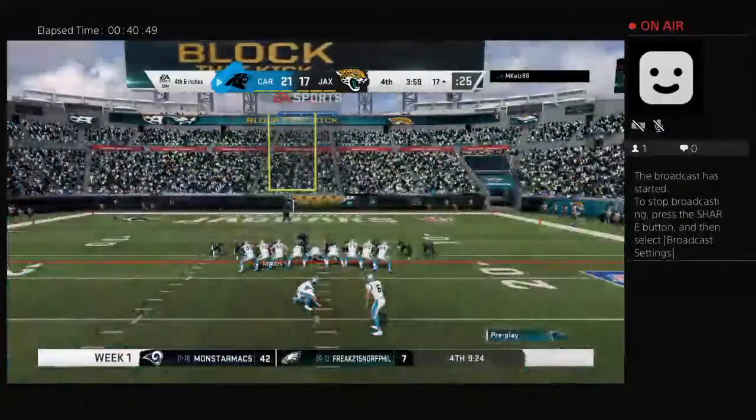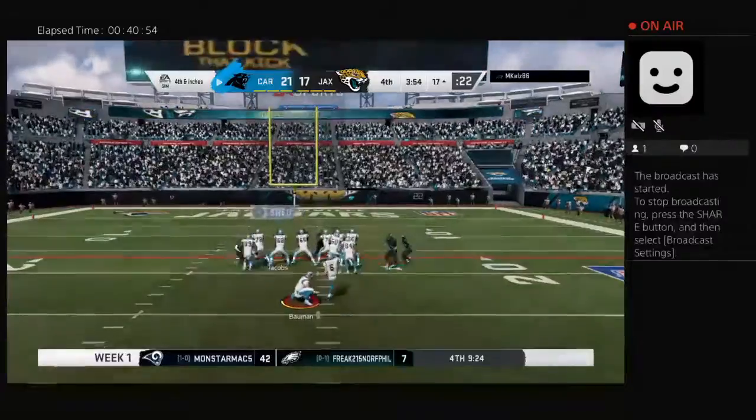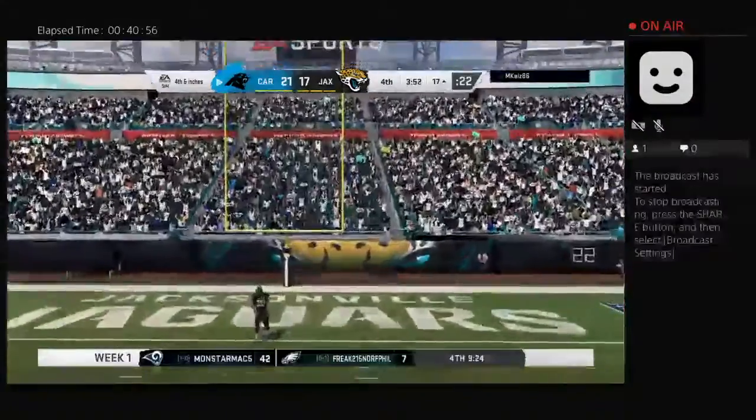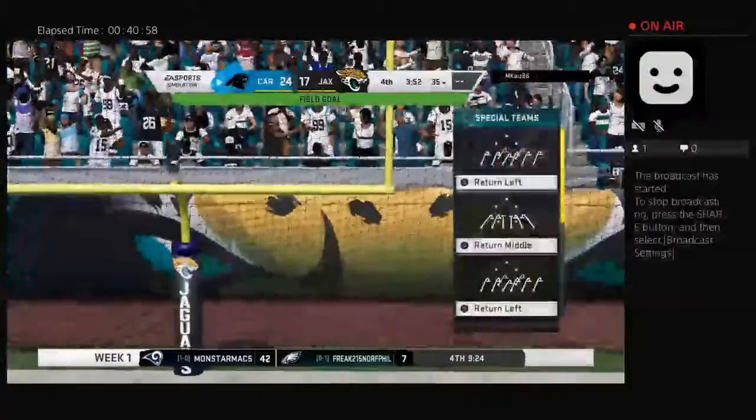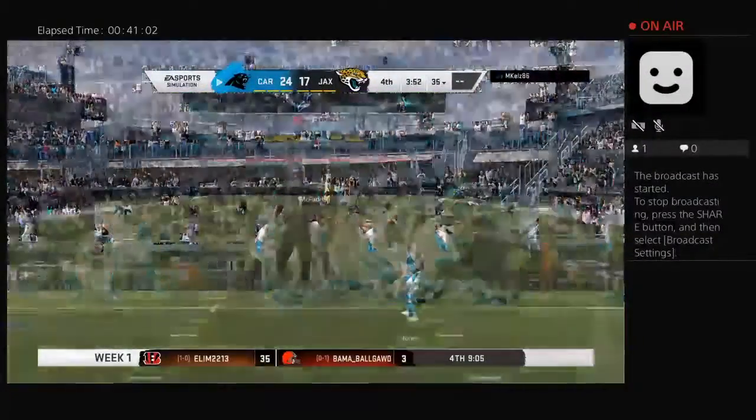So on 4th down, out trots the kicker in a big spot here. From the right hash, just a 34-yard attempt. And the 12-year veteran knocks it right through. And high fives for that one as that drive ends in 3.